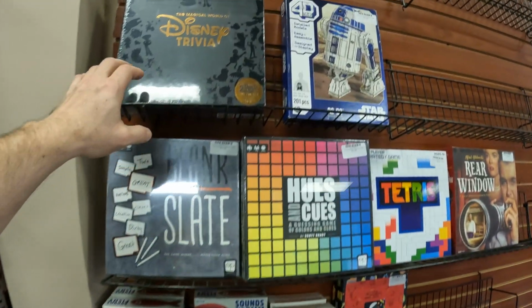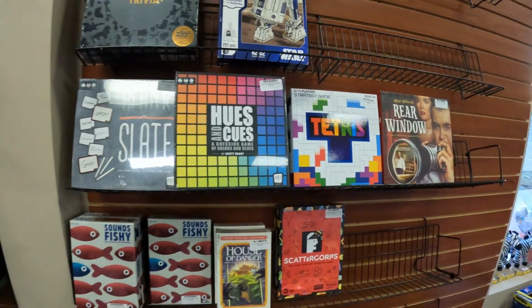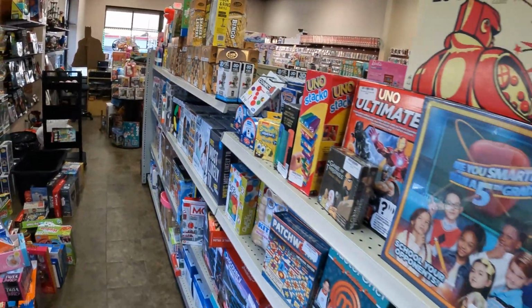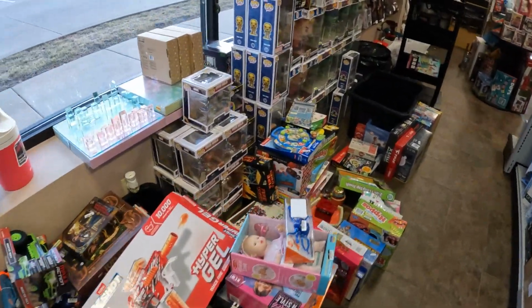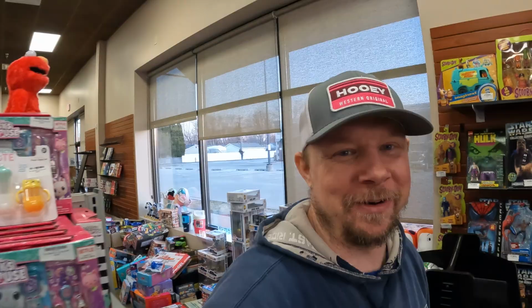I'm slowly putting games up. This load had a lot of great games, real heavy, good boxes. I've been trying to straighten up the games aisle today as I go, and I've been pricing games out of here. So I am slowly but surely moving that pile along, and it's been a pretty good day. It's been a lot of fun.